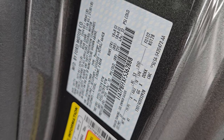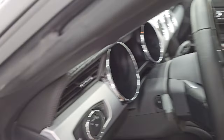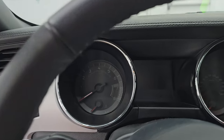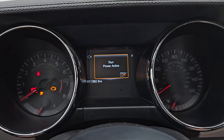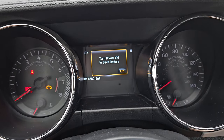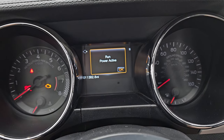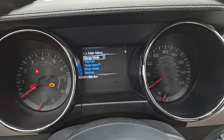Got the VIN sticker, no Canadian vehicles here, and the tire and loading information sticker. Hop inside, check out the miles, the radio, and everything this one has to offer on the interior. You can see this one has 11,382 miles on it. The digital speedometer, or the instrument cluster there, is very nice and clean.